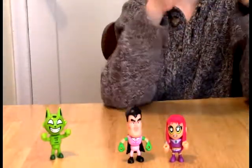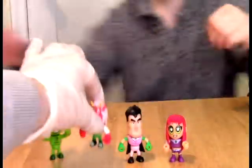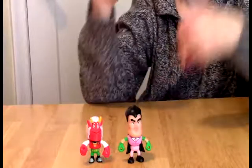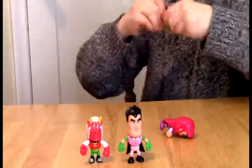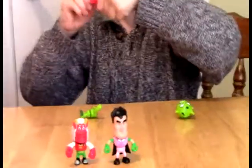And I introduce you to Trigon. Okay, let's put him down so we can see him. And I'm going to mix match these. Not my office figures. No! I'm going to make Starfire have a Beast Boy's body.